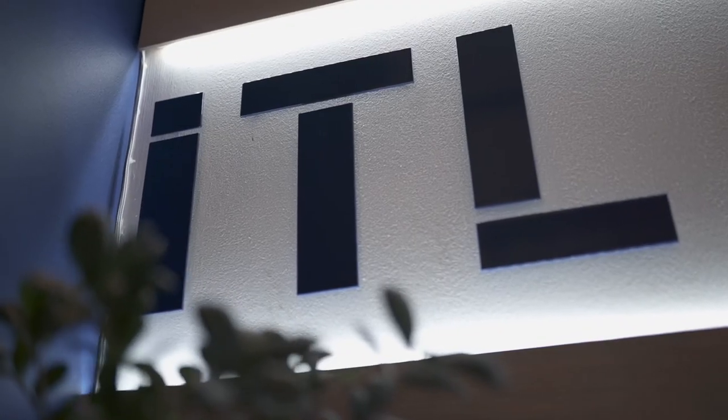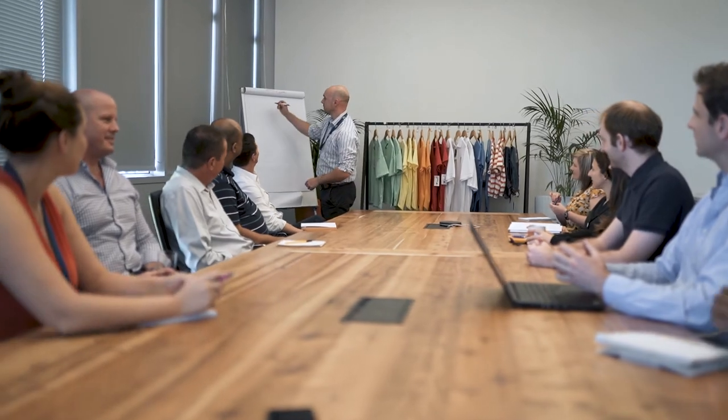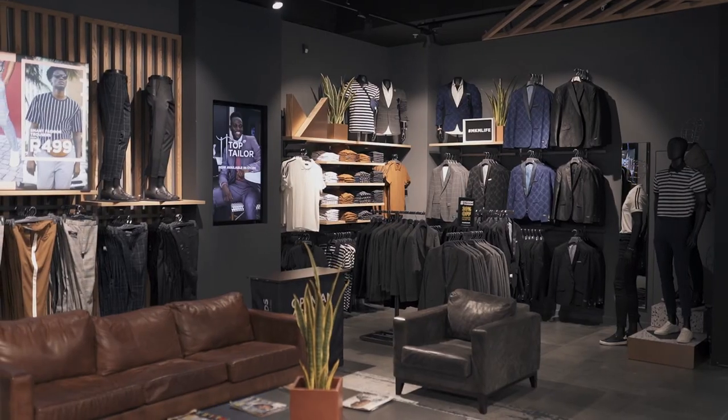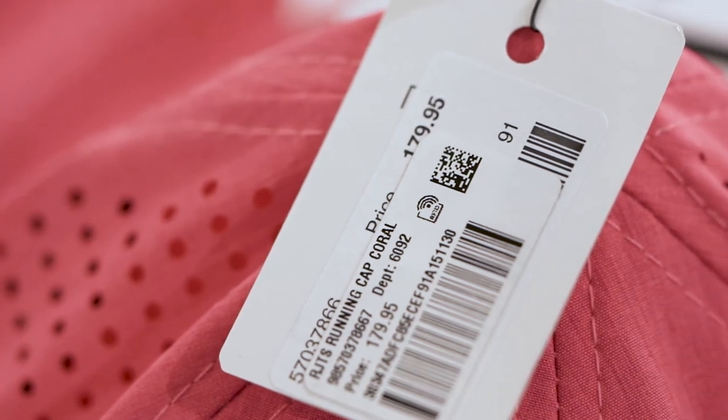We've built our business around delivering and doing what we say we're going to do. That helps build trust, and we're able to simplify their lives and make sure that their garments arrive on time with their brand identity intact and their supply chains optimized.